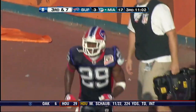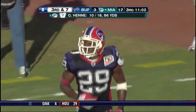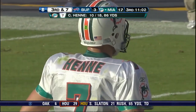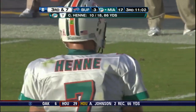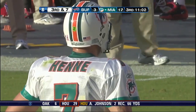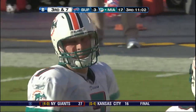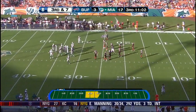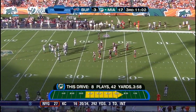3rd and 7. Well, you like the way that Henne's aggressive throwing the ball. I thought he put that ball, it was overthrown by maybe 1 step beyond Best, but he put it to where only his guy could get it. I think the worst thing you could do there is underthrow it and allow the defender to get his hands on the ball. It was a flag. It was a late flag. As you take a look at the drive.